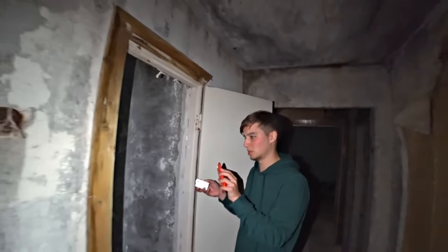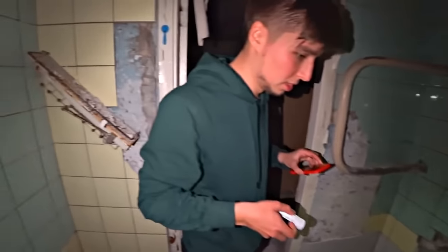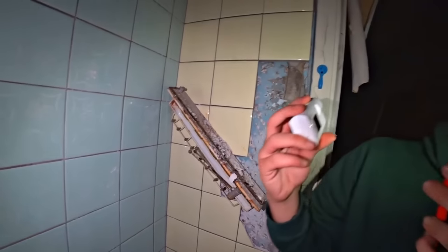Do you want to take a bath? A bath? Yeah, look at this bathroom. Oh, a mirror. Oh my. We can do some renovation here. There are the pipes here. Yeah, something remained here. I didn't expect this. Some tile here, cool. There's a shelf. We can fix that too, that would be okay.